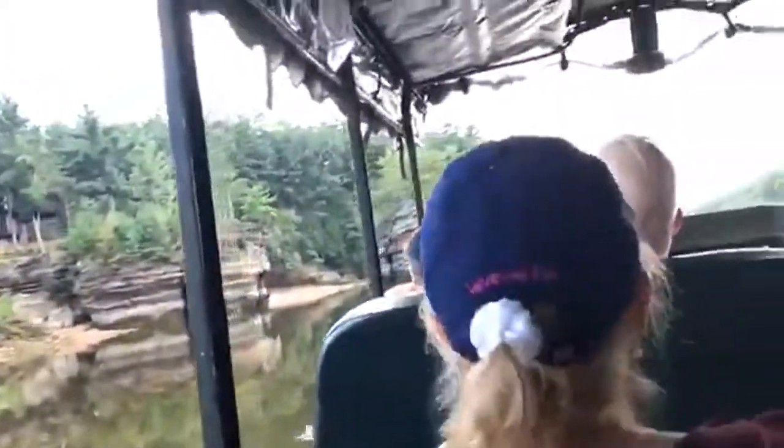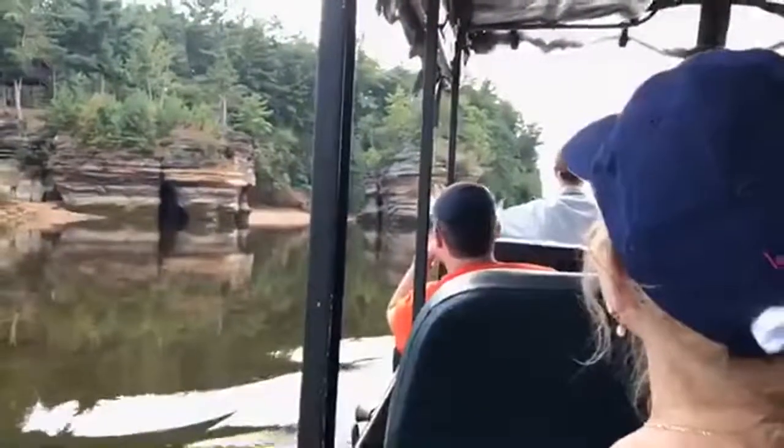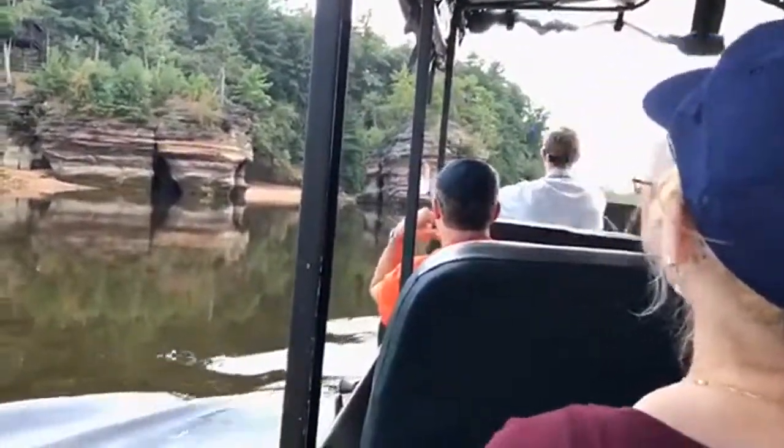Now my favorite rock formation is right there straight ahead of us. I think this one looks like the rear end of an elephant. Maybe you guys agree with me. Two big hind legs, the tree laying down in between them is a tail.